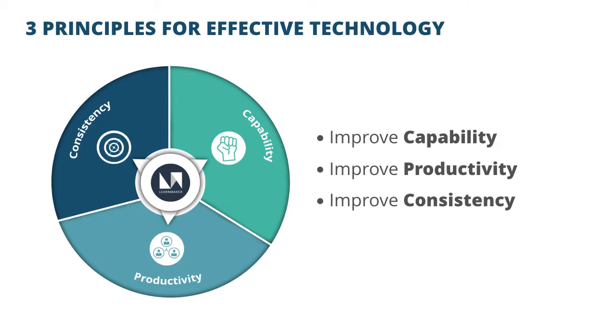So now I want to jump into each of these principles in more detail and give you some tangible things that you can actually do.